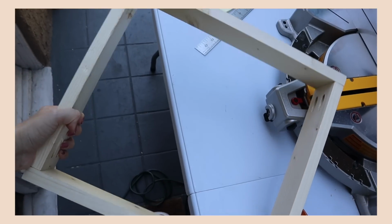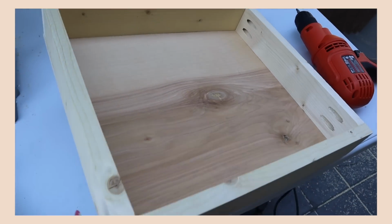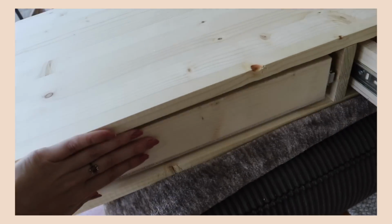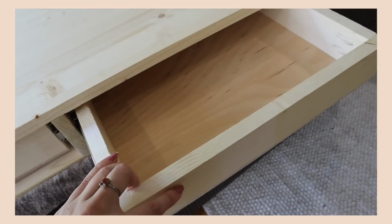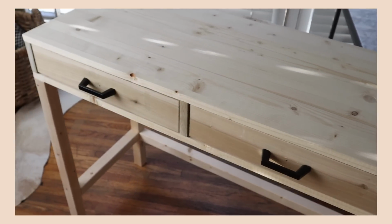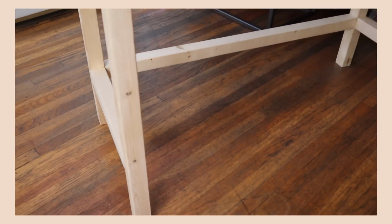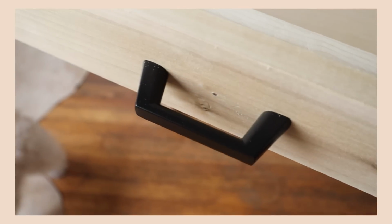So the next morning I built the frames for the drawers, assembled them, put the little tracks for the wheels on the sides, and then put them into the top part of the vanity. That was it. I couldn't believe that it all came together. It looked beautiful. I picked out some sleek black handles for the drawers, and I just put them on so that I could see how they all looked together.